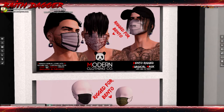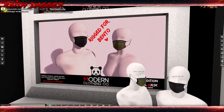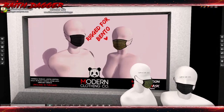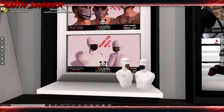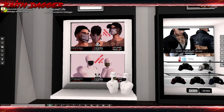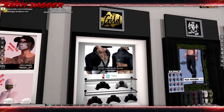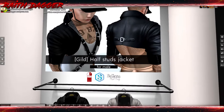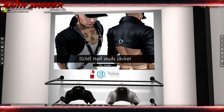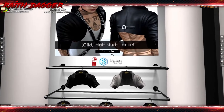Unrigged surgical mask. Oh, rigged for bento. Bento rigged, huh? Okay. Guild half studs jacket. That's interesting.